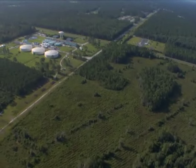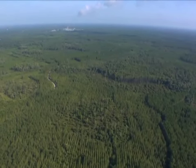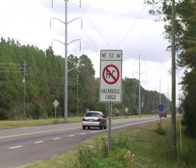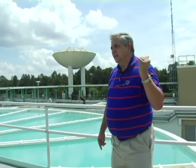Probably about 15 years ago, Alachua County enacted a wellhead protection ordinance. That regulates what kind of activities can go on around the water plant. It also dictates what can travel by us. If you go down the road here, you'll see a sign at Main Street that says no hazardous chemicals beyond this point. That means nothing hazardous, including oil, gasoline, nothing can be carried or transported by the facility, not legally anyway.